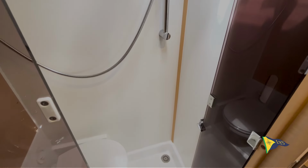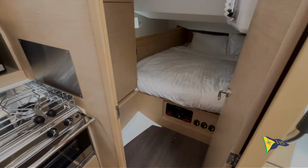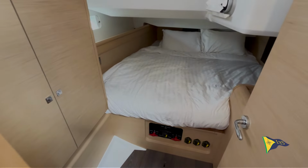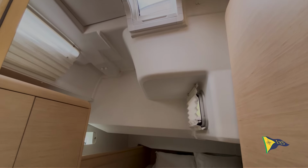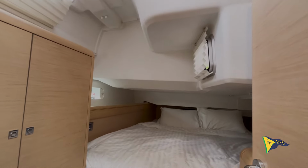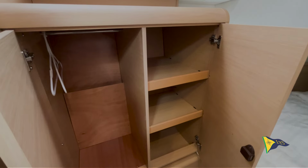The aft cabin is to starboard and is a bright and comfortable space that has excellent standing room along with plenty of room over the bed. There is plenty of storage, including a hanging locker closet.